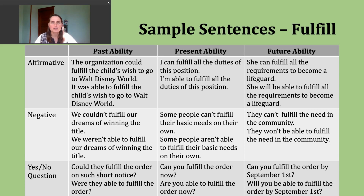So here, maybe we're talking about a series of organizations that provide assistance, and for whatever reason, they might not be able to carry out all of those tasks. Finally, let's look at making a yes or no question in the future. Here, I could start with my modal, then have my subject, and then the base verb, or I could use will, my subject, be able to, and then the base verb.